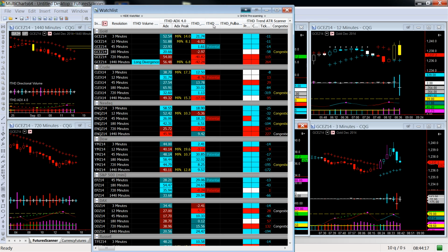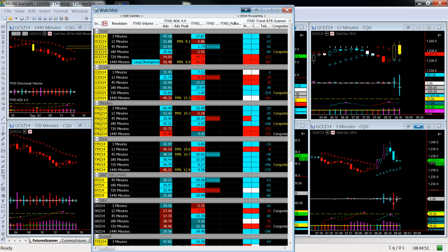You can see now you're getting a lot of potentials here, okay, because you're in a lot of congestion areas. When I'm seeing these potential entries with the congestion, I already know that we have a lot of congestion areas, and I also know just look for the ones on like the 180 and above. That's where you need to be today, not on these lower time frames, because you're going to have a lot of bouncing around today.